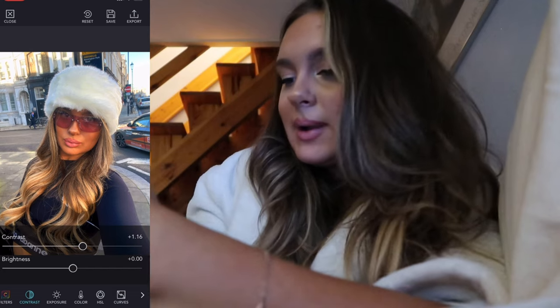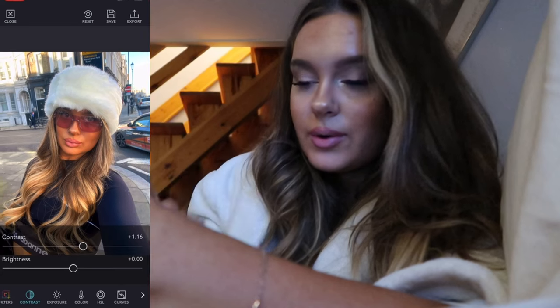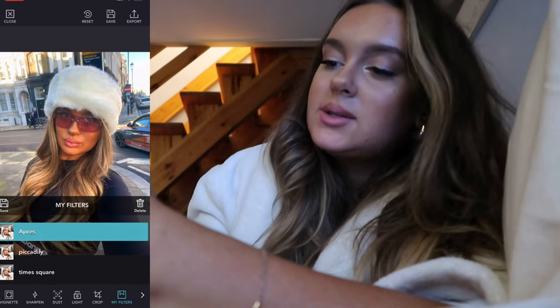But like I said, you just have to play around with it. The basics are there when I add it from the filter, obviously. But then you have to go through and subtly make a few changes sometimes. So yeah, that is literally all I do.